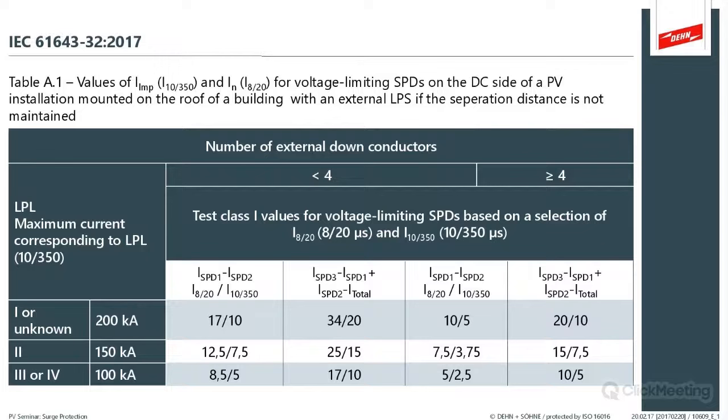This is a snip, just for reference, out of the IEC 61643-32 standard. It also comes from the CENELEC standards on the minimum ratings of SPDs based on their technology for PV systems. Now, this standard, IEC 61643-32, is the lightning protection standard for PV plants. So that's something that you can take note of, something that's very relevant in your industry.